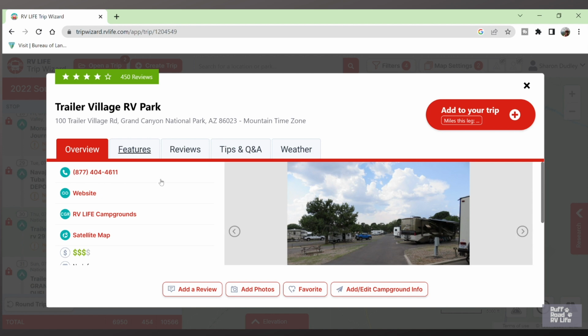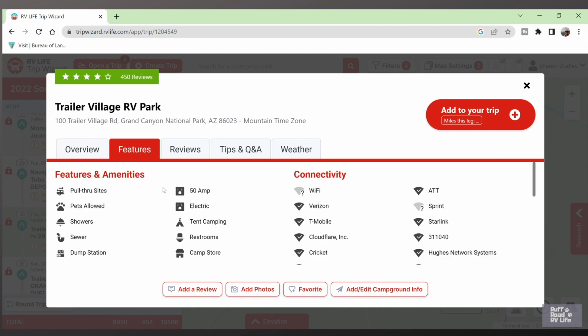So anyway, there's pictures. Then you click on the features tab at the individual campground, and it'll show you what they offer. This connectivity here will tell you if there's service, but it doesn't tell you how good the service is. So I'll show you how to check a little further on how well your service provider might work.